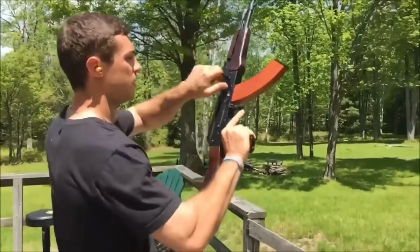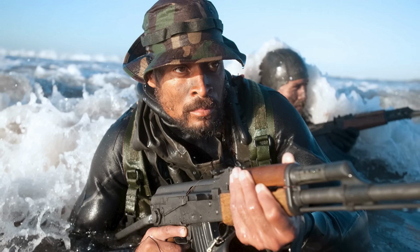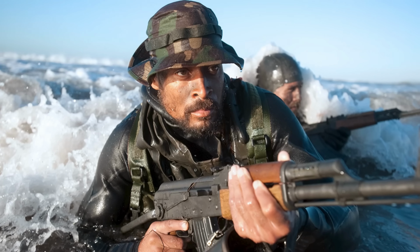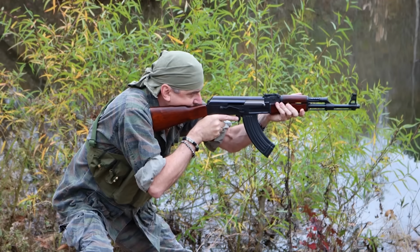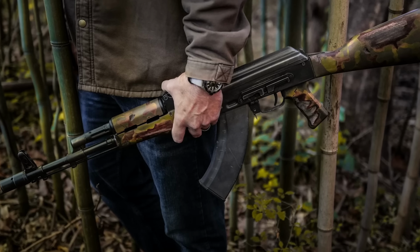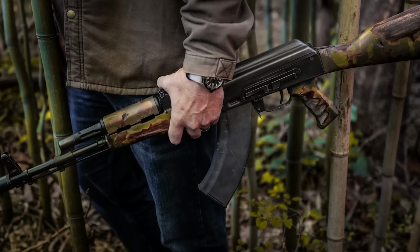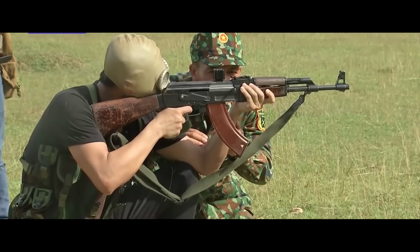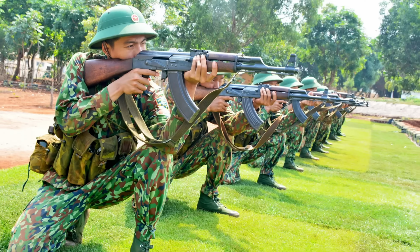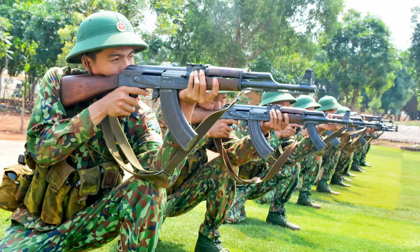What makes this rifle so effective in a grid-down scenario? Global reach and utter dependability. With over 100 million rifles based on the AK design in circulation, parts and ammo are scattered across every continent. Its long-stroke gas piston system, paired with loose internal tolerances, means it'll run dirty, wet, sandy, or frozen. You don't need to baby this rifle. It was made to function under battlefield abuse, and it delivers.